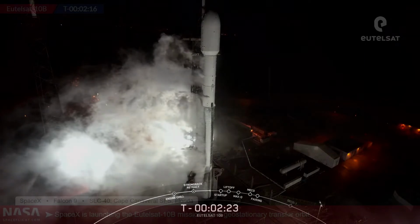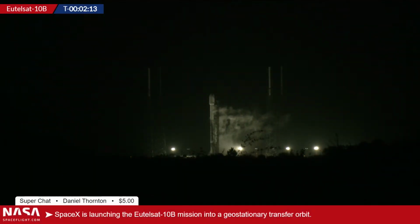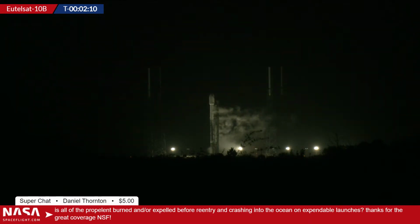We have a $5 super chat here from Daniel Thornton, saying, is all the propellant burned and or expended before re-entry and crashing into the ocean on expendable launches? I think the answer there is pretty much yes. Almost all the propellant should be expended. Again, we don't know the exact burn duration or the exact propellant usage on this mission, but it should be almost entirely. So there should be a very small amount of propellant left over in the tanks, pretty much negligible, I would say. I think I can say with certainty by the end of the mission there will be 0 left in the booster because there will be 0 booster left. Yeah, exactly. It's going to burn up when the booster burns up in the atmosphere, so nothing is going to hit the ocean that would cause any harm.